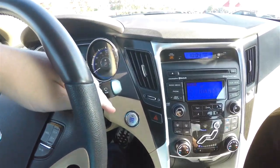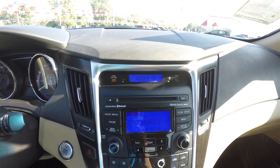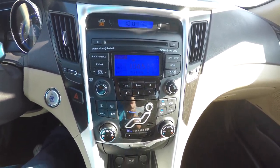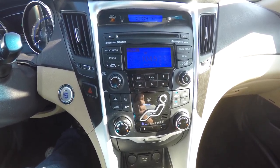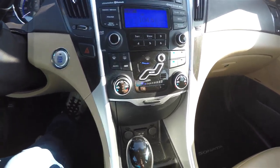Vehicle is equipped with push button start, clock, and outside temperature display. You've also got your audio controls. Vehicle is HD radio equipped, Sirius XM satellite radio, dual zone automatic climate control.